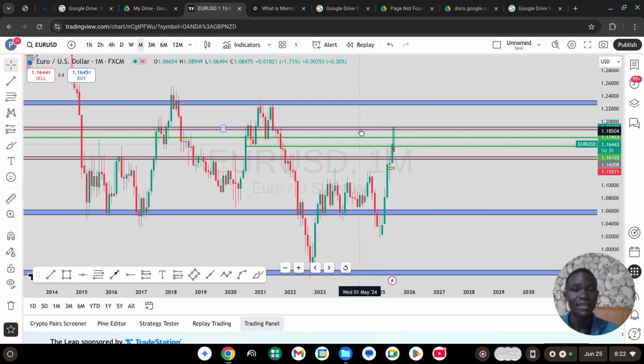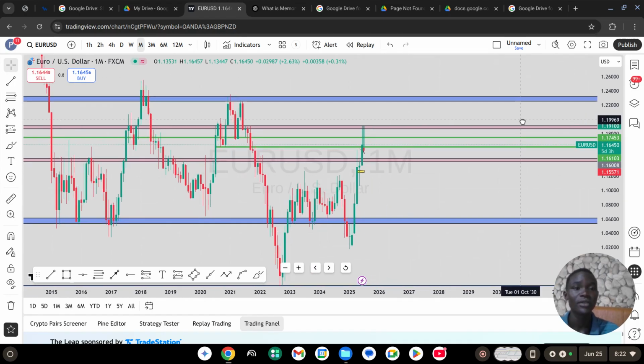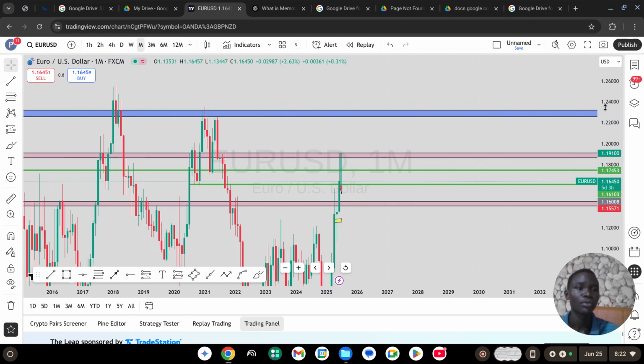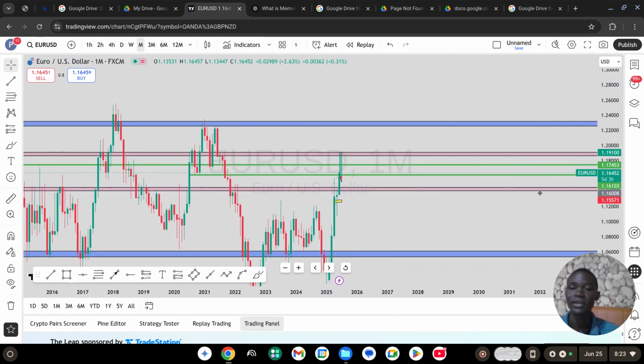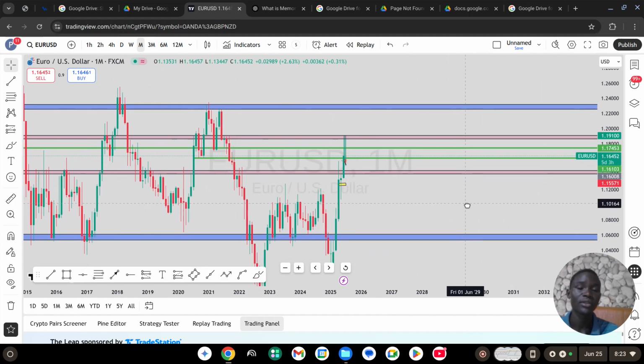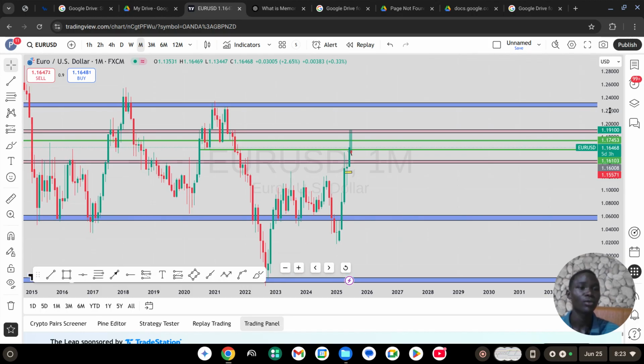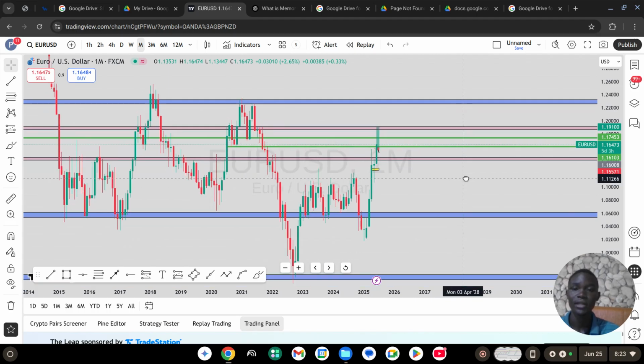So right now the market is coming to this zone, and I'm only looking for buy potential here, because everything from the monthly time frame is showing bullish. My overall TP for EUR/USD is going to be around 1.2300 if I run it up.